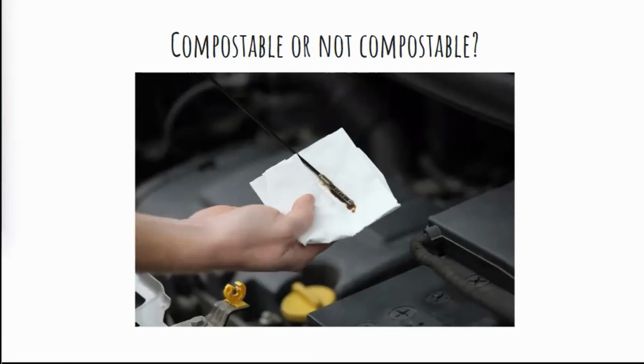Oil is from your car engine. It seems like it used to be dinosaurs, so it was once alive. So I'm going to say compostable. That's a good point. But would you put motor oil in your at-home bin? I would not think that would be a good idea. I think there might be heavy metals somewhere in that. For sure, additives probably. So that one's a good question.